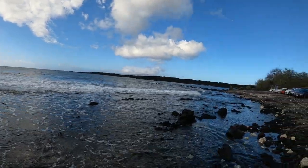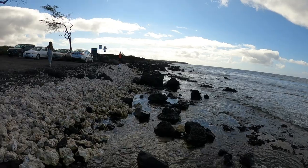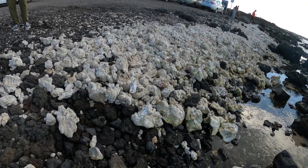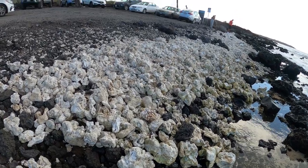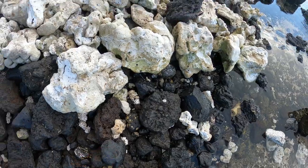Yeah. So beautiful. But there had to be a volcano somewhere for all of these to come down here. And why are those white and those black? I don't know. That's a very good question. Why are these rocks white and these are black?